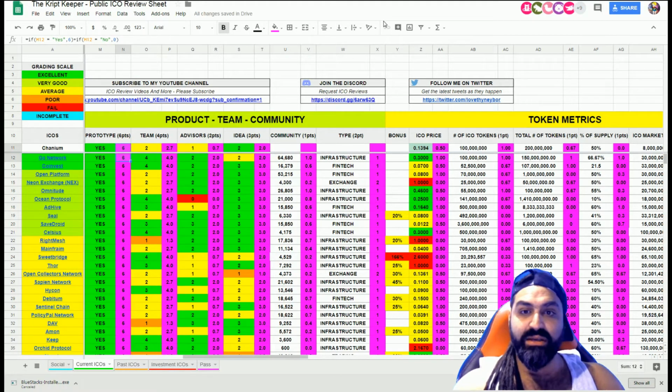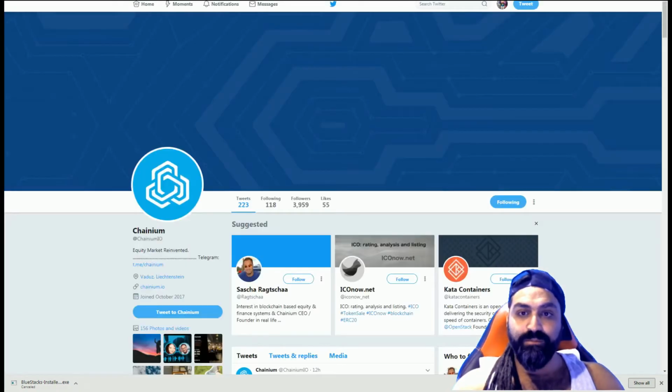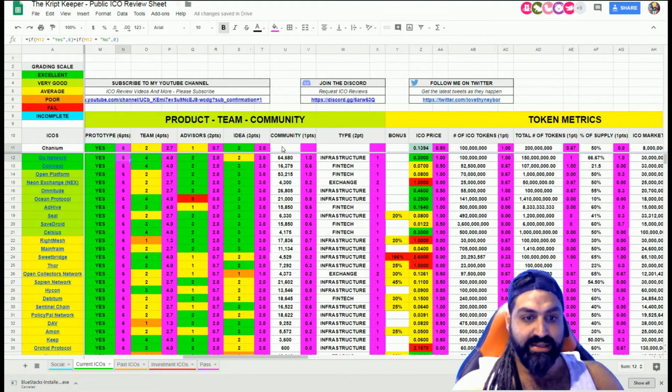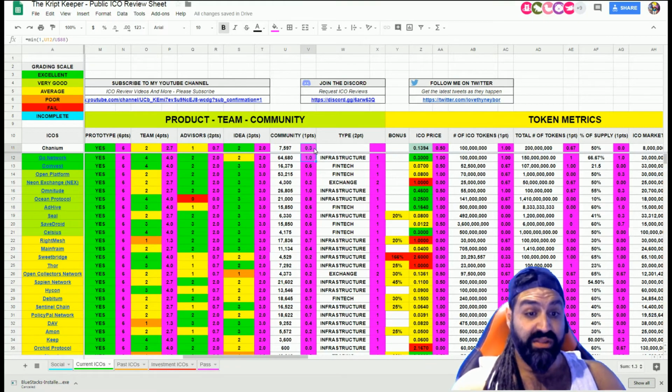Let's have a look at their community. Now, the Telegram channel has 3,638 members, plus Twitter. The Twitter is 3,959, giving us a total of 7,597. Let's get that in there, 7,597. It's not going to generate too many points. I would have hoped by now, being close to their ICO launch in March, that they would have a bit more hype going on.